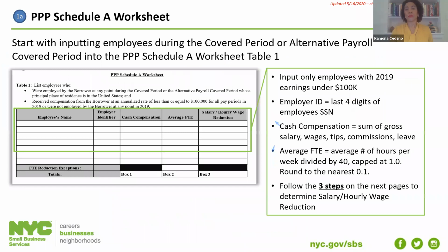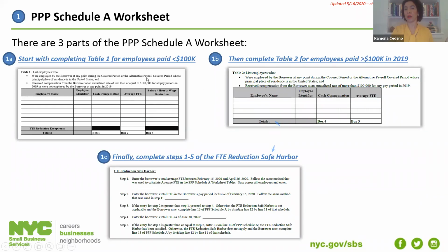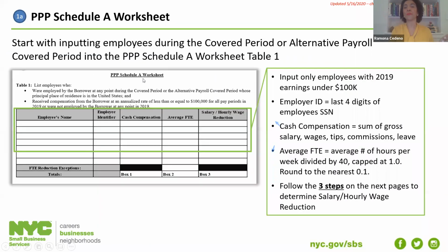Great. So this section here is just an expanded view of the previous box on number 1A, and I just explained to you, once you get this presentation, you can use this to review. But this is just a summary of what we just covered.